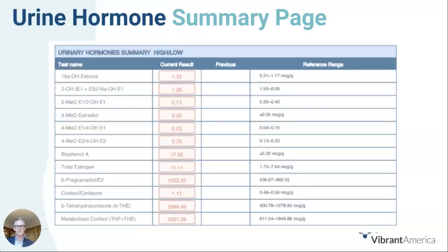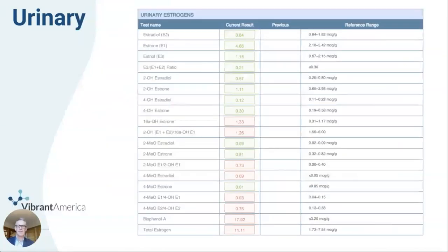Okay, again, here's a urine hormone summary page. So you can see that it's very busy. Again, if this were your test and you pulled this up, it's like, wow, there's a whole lot of red on here. So again, just a quick assessment. Yep, there's a lot going on, but then let's go look at each hormone with its family of compounds.